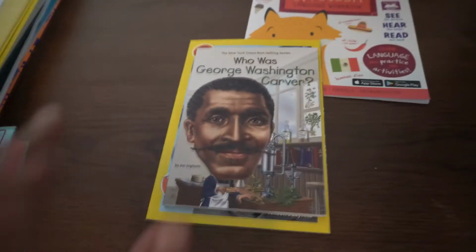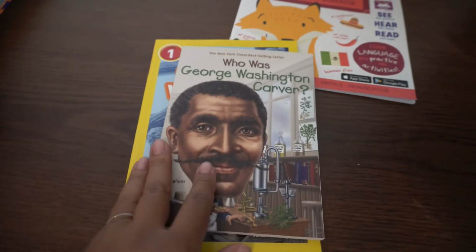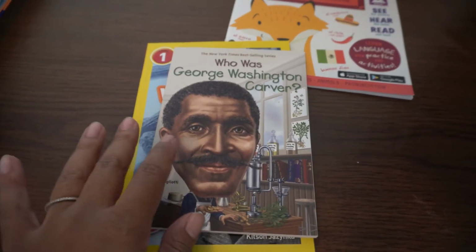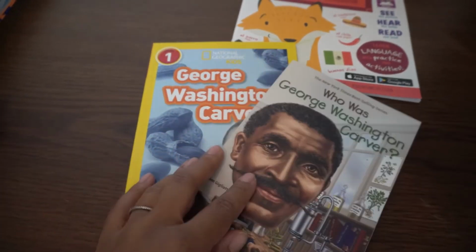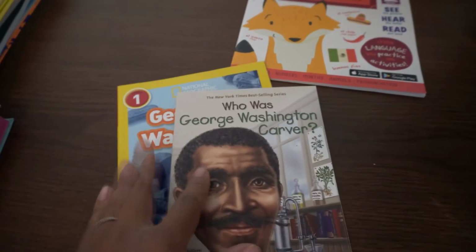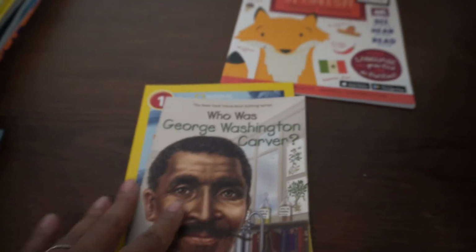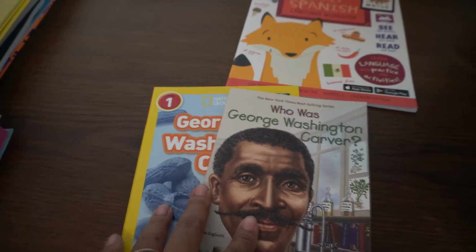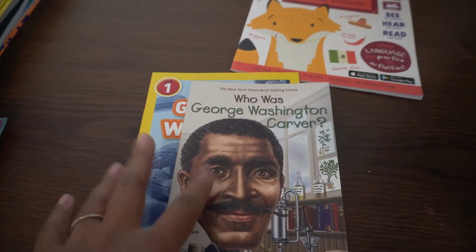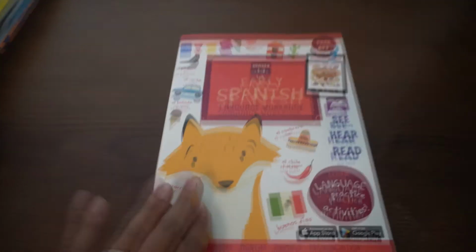Like I said, I'm trying to infuse as many Black people into our curriculum as possible. So I'm going to be having them learn about George Washington Carver in science as well. So this will be something we put into our looping days. So it's not something we're going to do every day. So I got these 2 books for us to start learning about who George Washington Carver was and his contributions in American science.